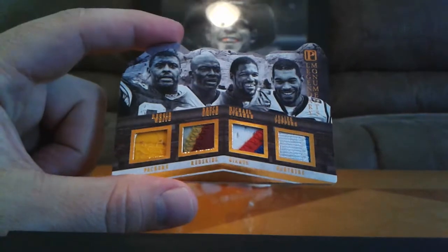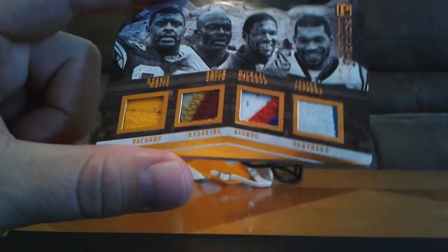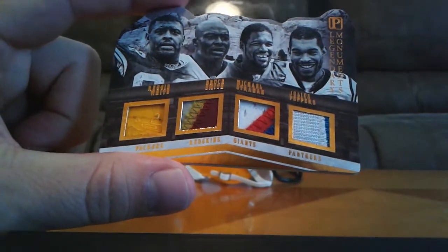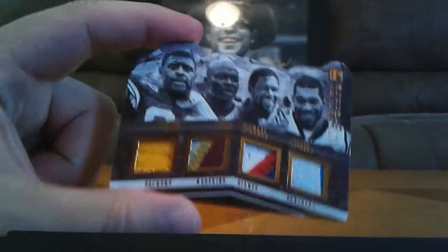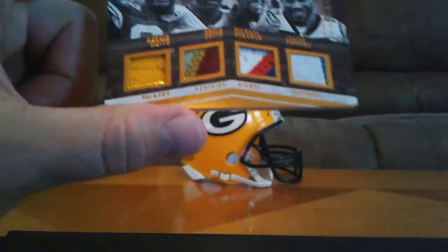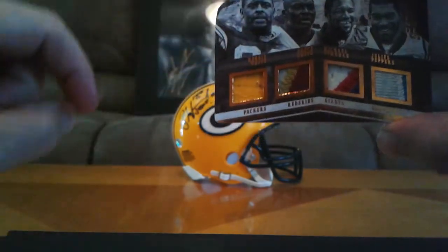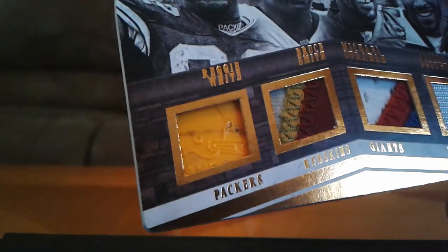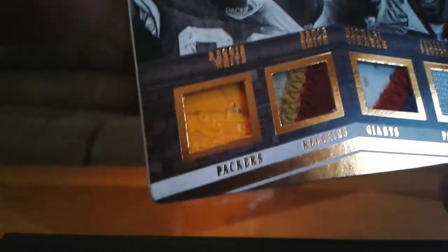But obviously the reason I wanted this was for Reggie White. And everybody else in there, you got Peppers has a 2-color patch, Strahan 3-color, and Bruce Smith 3-color, and it's a little dirty. But the reason I wanted this card so bad was the Reggie Relic. It is a chunk of helmet. And when you get in real close on it, you see that it's from the inside of the helmet, part of the warning label of an actual helmet. So it's a really cool plastic piece.